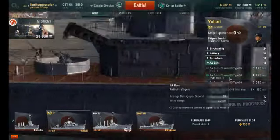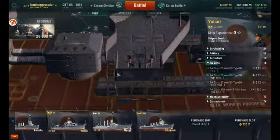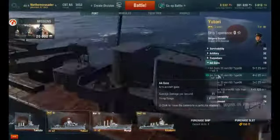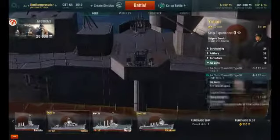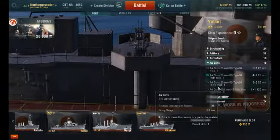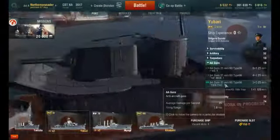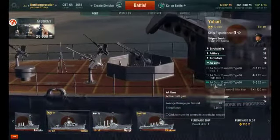We also have four of the 25mm 60 cal Type 96s on the centre. One is here, and its sister is on the other side, as you can see. And the other two are right here. We also have three triple mounts, the same thing, 25mm 60 cal. One is here. One is on the other side, and its cousin is over here.